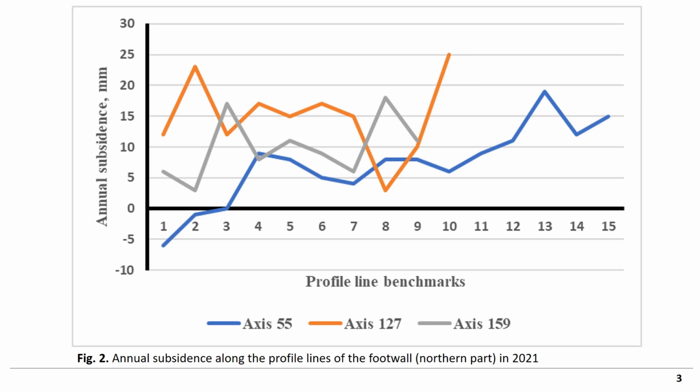In the northern section of the footwall of the minefield, survey axis 55-survey axis 263, instrumental observations are conducted along the profile lines axis 55, axis 127 and axis 159. Annual subsidence along all profile lines of the northern part of the footwall for the last year exceeds 10 mm. It can be concluded that, according to paragraph 2.22, the process of displacement in the northern section of the footwall is still developing.